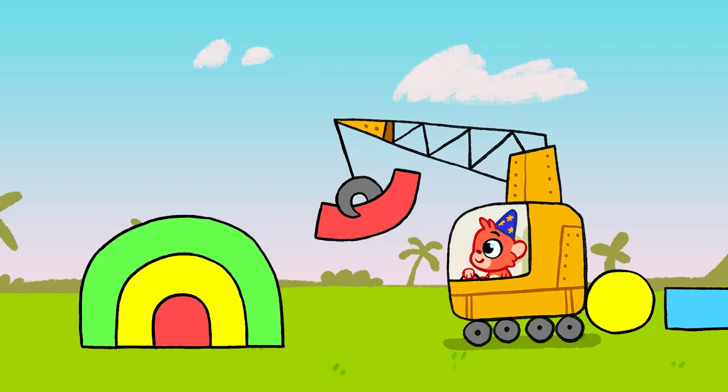Wow, I think this is going to be a really big dinosaur. This is a weird piece. Where should this go? It goes on top of its head. Okay, so this dinosaur has a parrot's beak, three horns, and a big frill on its head. What kind of dinosaur do you think this is? I know! It's a Triceratops!